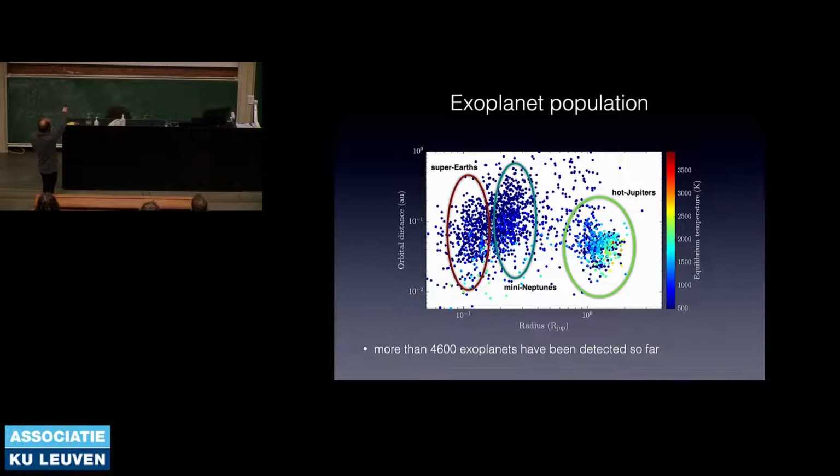We have the mini-Neptunes, which are roughly Neptune size or sub-Neptune size. And finally, we have the rocky super-Earths at smaller radii. I mostly focus in my talk on this population here. And even this population can be further categorized in different planet categories.